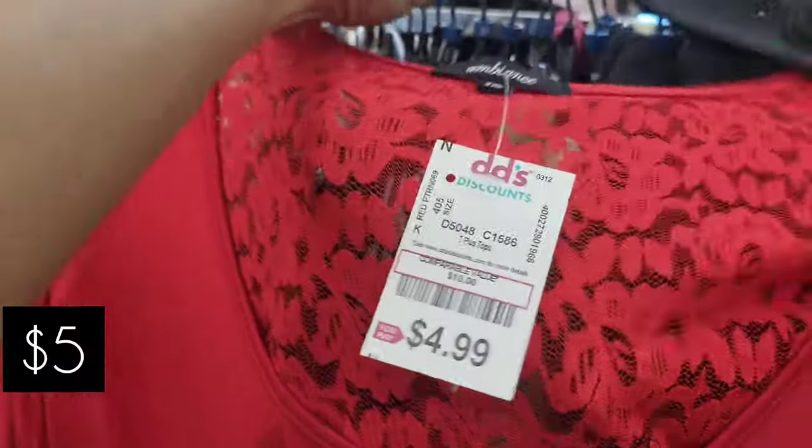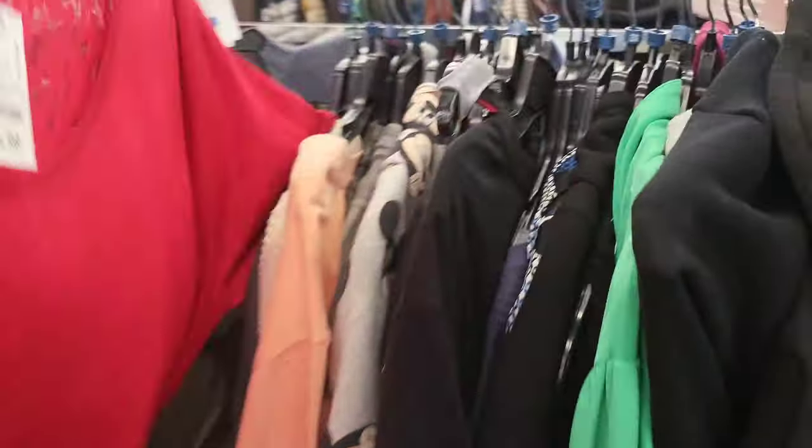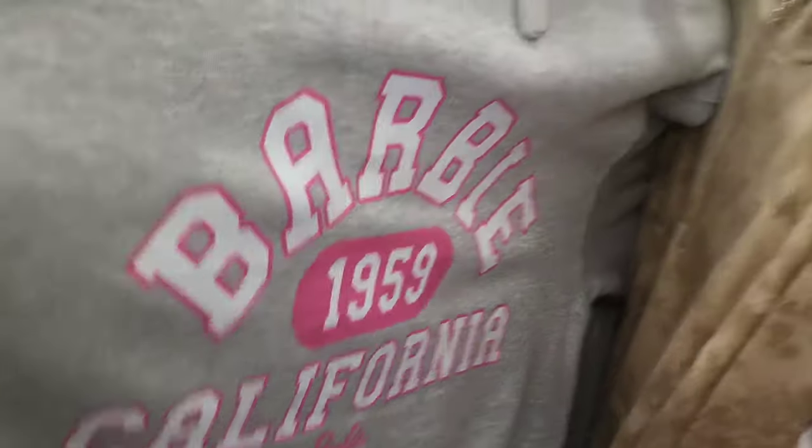So we have this red blouse with like lace at the back for just $5. So you can have your party in the back. Okay, here's another Barbie, West Coast Barbie. It has lots of good stuff on it. You know how we like it busy. $18 for that one. Black hoodie, so cute. Y'all know I like it when it's busy. Here's another one, Heather Gray with Barbie on the back. This one is $15 and that's a 2X.